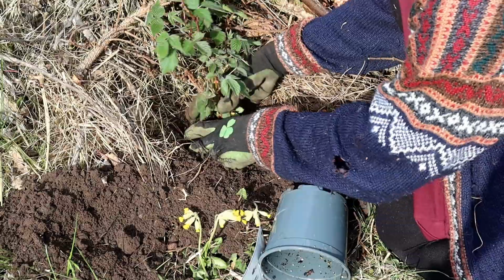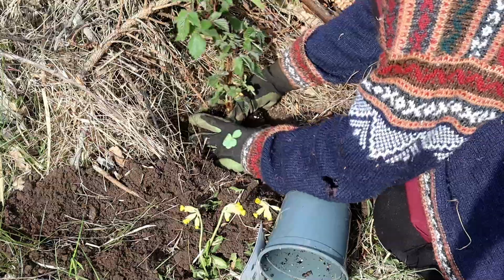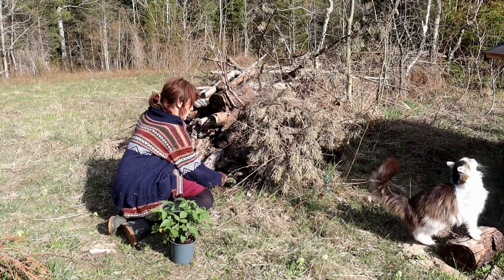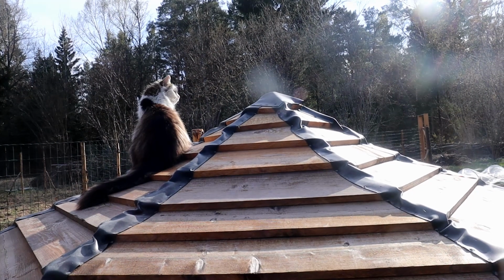I'm planting brambles and climbing plants on the branch walls surrounding the garden, for creating more fruit for us, a barrier for the deer, and a nesting place for the birds to hide underneath.